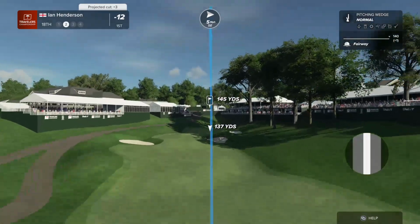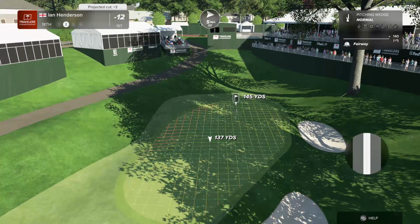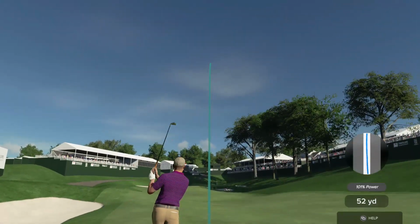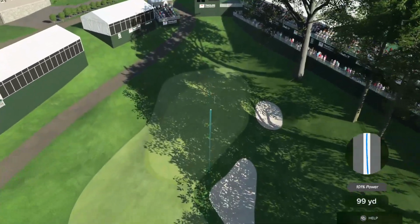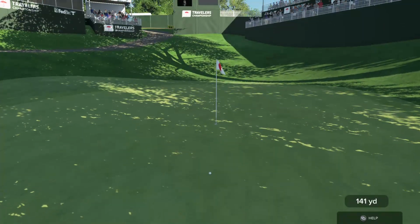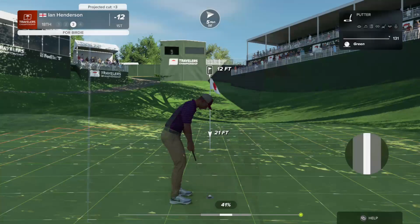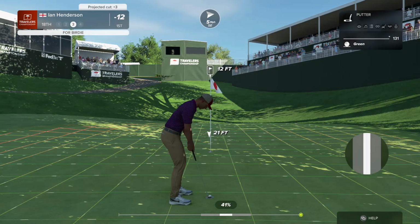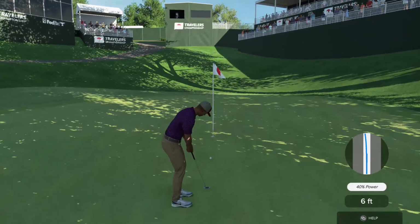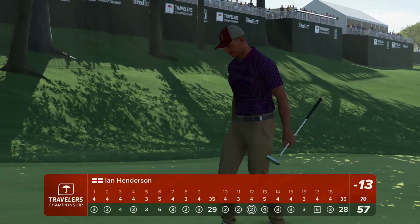Nicely done. Henny, what have they got in front of them here? He's got, I'd say a solid 145 here. Chosen the pitching wedge here. Well, that'll work. Up on the dance floor. Could have been worse. What are we looking at for this putt, Henny? This is a 12-footer here. Oh, that was such a good stroke. The putt drops, and this player is finished for the day.